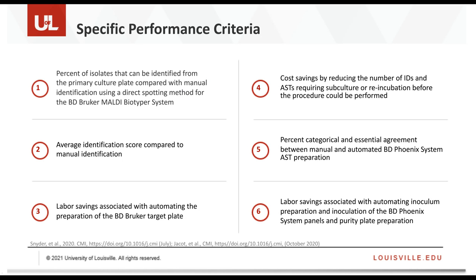The specific performance criteria that we were interested in were the percent of isolates that can be identified, and the average identification score compared to manual identification. It wasn't a major part of the study, but we did want to know the estimated labor costs, and we will present that in a few moments, along with some of the other performance criteria that we evaluated. I should mention that this paper, along with our colleagues in Switzerland's, are both published. We published our paper in Clinical Microbiology and Infection in July of last year, and our colleagues in Switzerland published theirs in October of last year. Two totally independent studies, both of which are published.